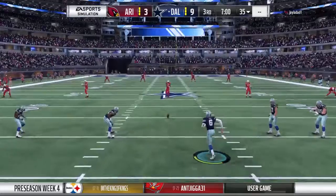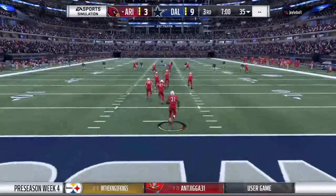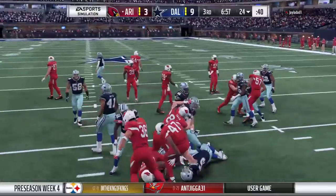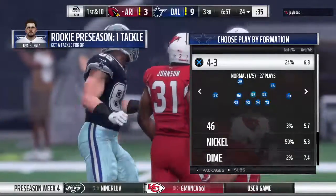So both teams have their marching orders, and we'll get going again here in quarter number 3. That's fielded in the end zone. So here's the Cardinals offense now as they get set to start this third quarter.